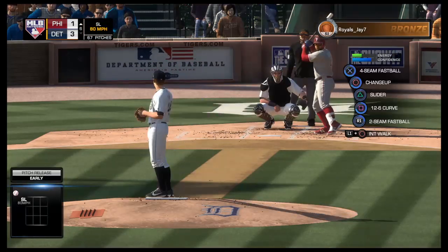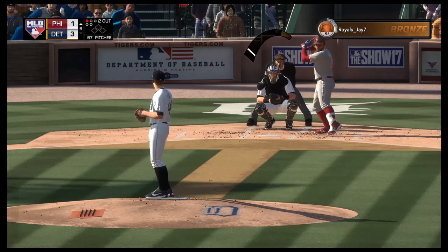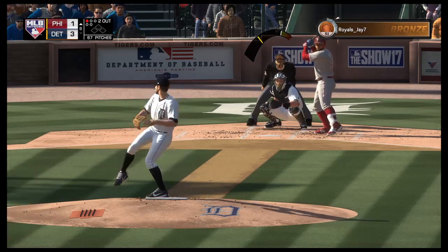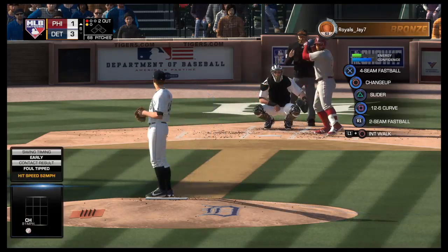And there's one well above the zone for a ball. Still a little bit early to be worrying about this, but in a 2-run game, a 2-out walk right here could at least get the tying run to the plate. And on top of that, there's some pop on that on-deck circle.